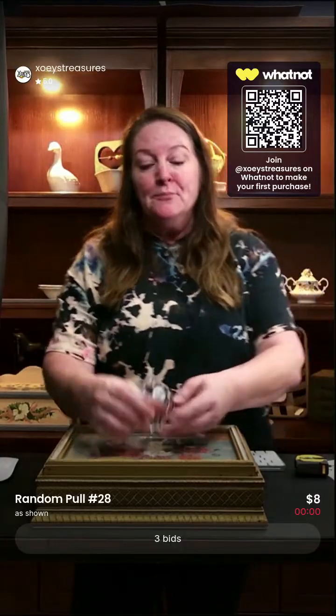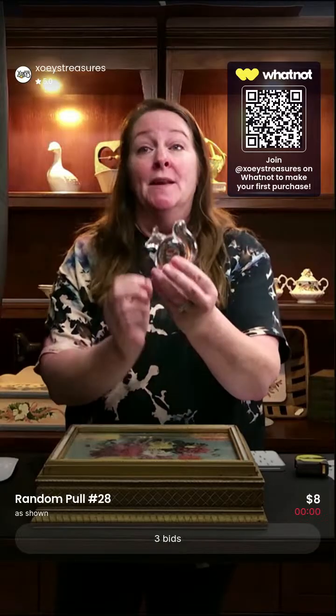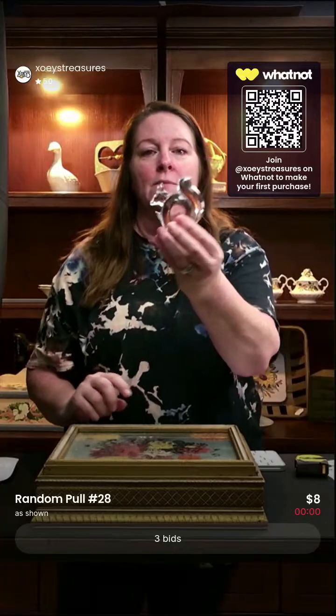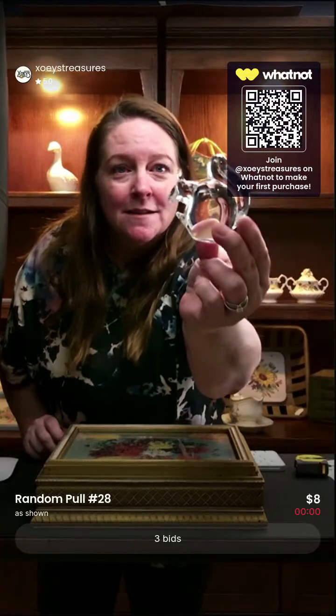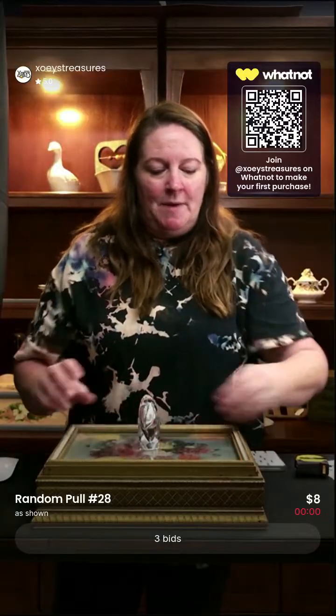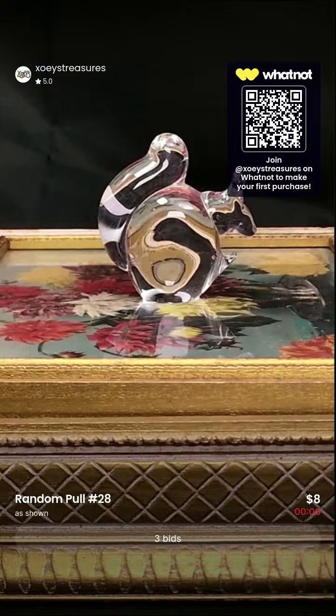Let me run this guy. I think it's a little squirrel. That's what I think this is. Even though his ears kind of look like snail ears, I really think it's a little squirrel. Look at that. That little squirrel, maybe a little chipmunk. It is adorable. Little paperweight. 3 inches tall. And that is going now. Adorable little paperweight.